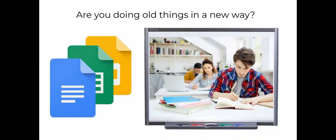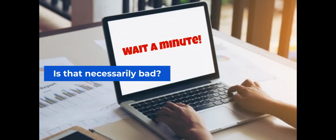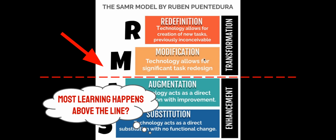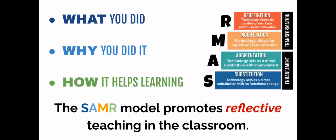So with this, you ask yourself, am I doing old things in a new way? And again, there's not necessarily anything really wrong with that because it is better. It is a huge improvement. But again, what we're looking at here is ways to engage our 21st century learners, right? So if we can find things that push them above that line, you might get more engagement.